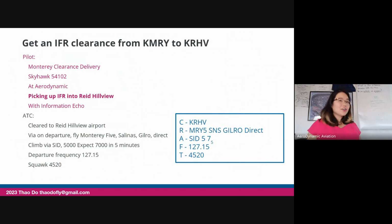So my clearance might be: cleared to Reid Hillview Airport via departure by Monterey 5, Salinas, Gilroy, direct, climb via SID, 5,000, expect 7,000 five minutes after departure, frequency 127.15, squawk 4520.